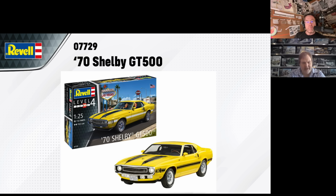Revell USA always created in 1 to 25, but Monogram, also a US based company, worked in 1 to 24. So they orientated more to European dimensions. And later on, Revell USA bought Monogram, and they still use some of their tools. And so it can be that in one case you have a 1 to 24 scale of an American product on the box, next time, 1 to 25.